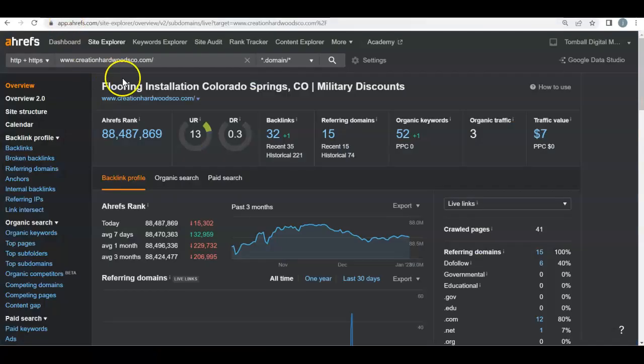Now, the way we do that is with a system called Ahrefs. Two main things that we look at when we're going on Ahrefs is the UR rating, which is the strength of your website, and the DR rating, which is the trust of your website. Now, ideally, we want both of these numbers in between 30 and 40 with a ratio of 1 to 1. That's what we call the golden ratio.